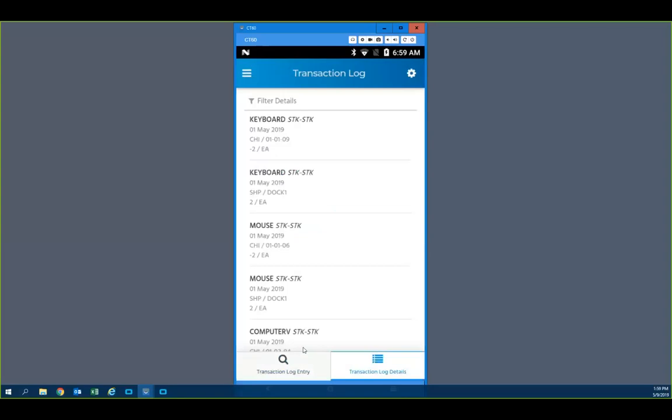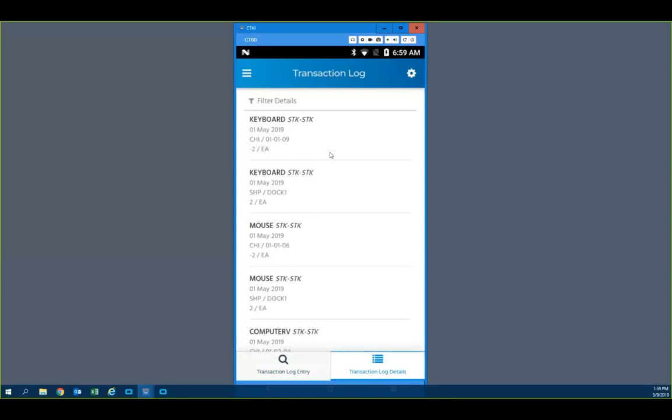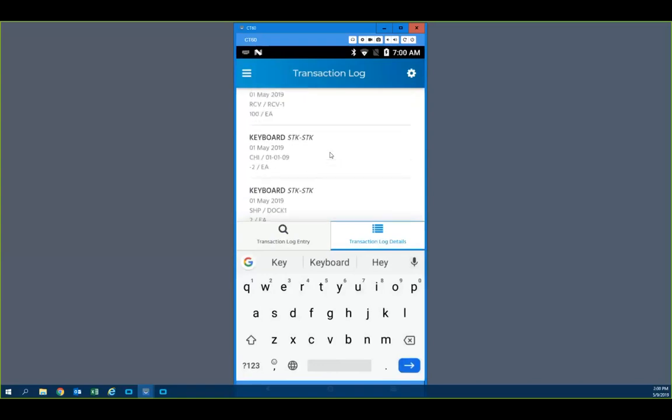It retrieves my transactions, and you would have seen on some of the other screens the ability to filter. So even though I'm looking at all the transactions that have gone in and out of the system in the last 9 days, I can just start typing up here, and now I'm looking at just the keyboard part and all of its transactions for the last 9 days. So that filter functionality exists across the application.